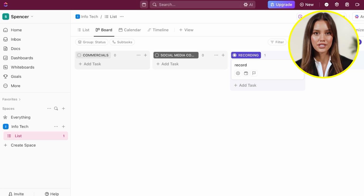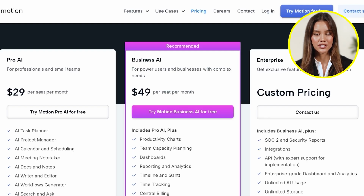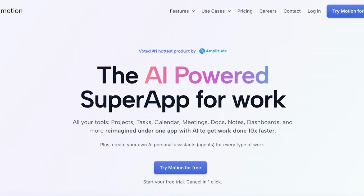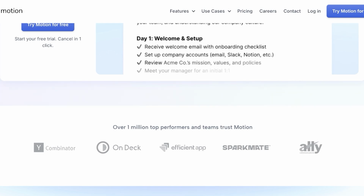Motion and Notion, the two rhyming ones. Motion is okay. Motion is intuitive to understand. It's not too complicated. But for the price, I could never justify it as a project management tool for teams. This is for people that are looking to get their own stuff in order. It's great for people that are trying to build their own time tracking tool, trying to automate those processes.